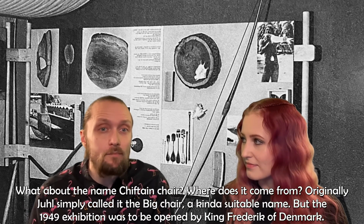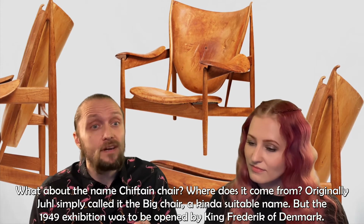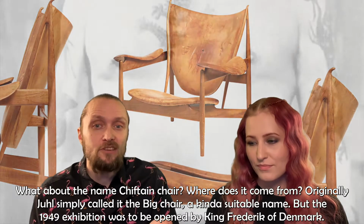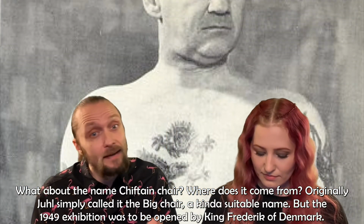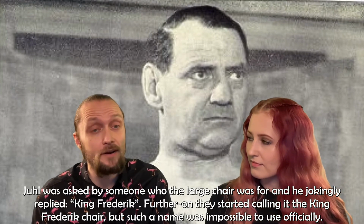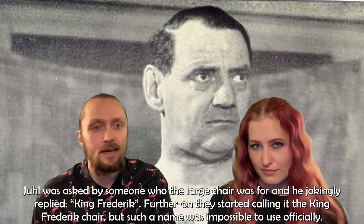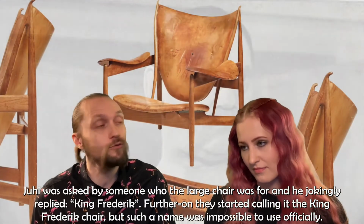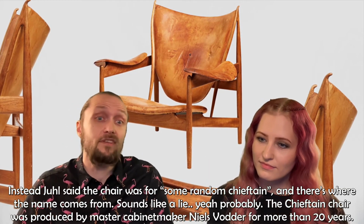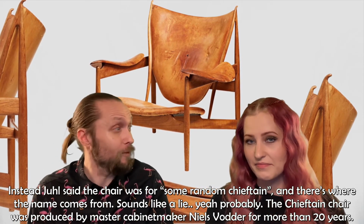But what about the name Chieftain Chair? Where does it come from? Originally, Juhl simply called it the Big Chair, and that's quite a suitable name. But the 1949 exhibition was to be opened by King Frederick of Denmark, and Juhl was asked by someone who the large chair was for, and he jokingly replied, King Frederick. And further on, they started calling it the King Frederick chair, but such a name was, of course, impossible to use officially. Instead, Juhl said the chair was for some random chieftain, and that's where the name comes from. Sounds like a lie. Yeah, probably.